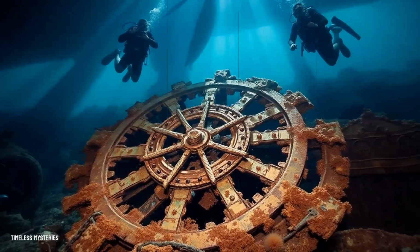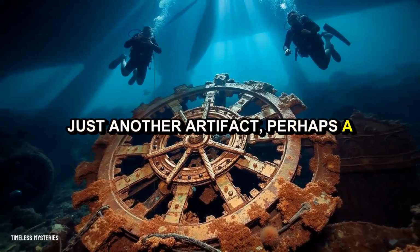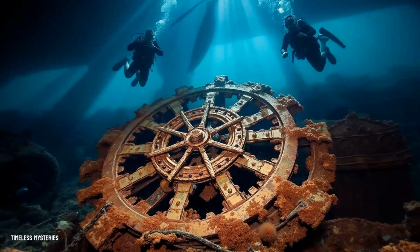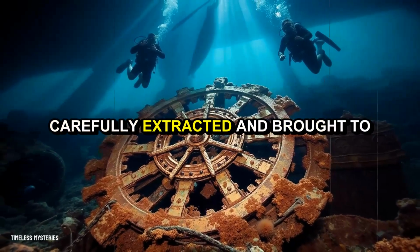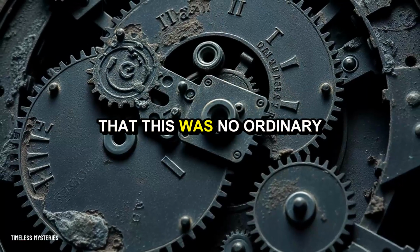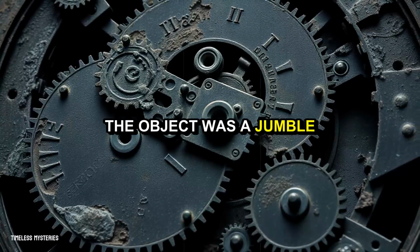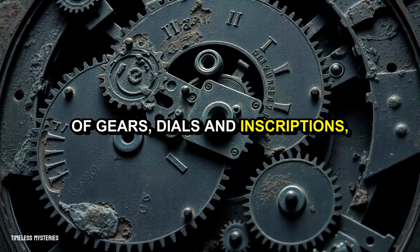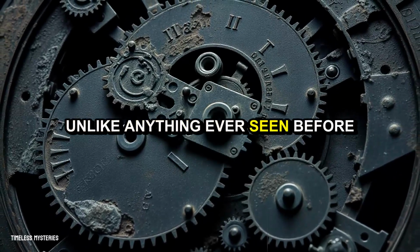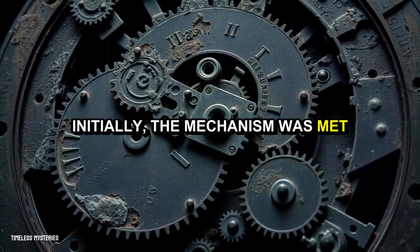At first, it seemed like just another artifact, perhaps a piece of decorative metalwork, but as the fragments were carefully extracted and brought to the surface, it became clear that this was no ordinary find. The object was a jumble of gears, dials, and inscriptions, unlike anything ever seen before from the ancient world. Initially, the mechanism was met with confusion.